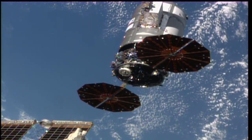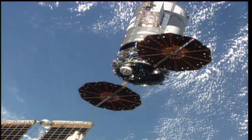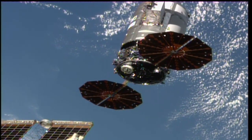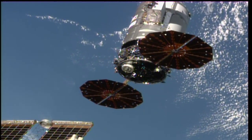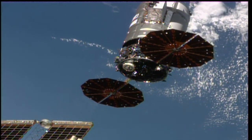Houston Station, we see Cygnus at 4.5 meters. We copy. Proceeding with departure commanding in step 4. Copy, and you're go.